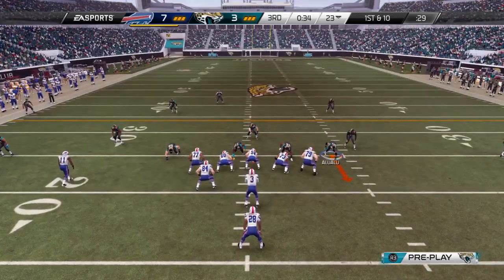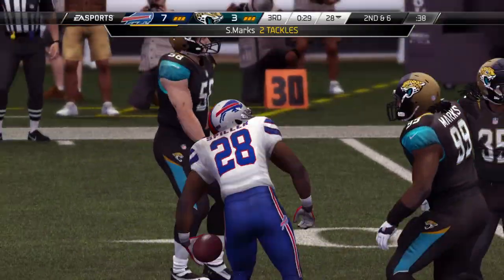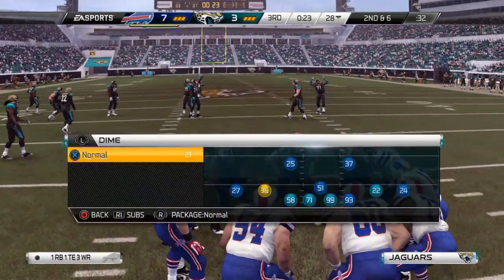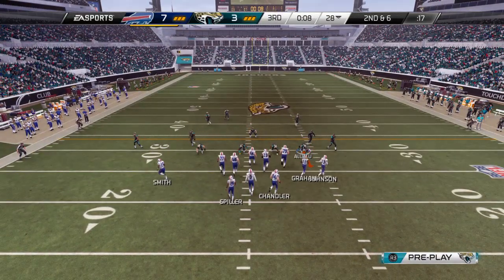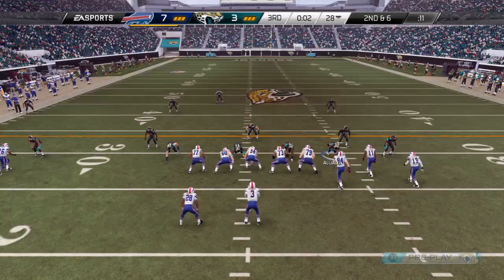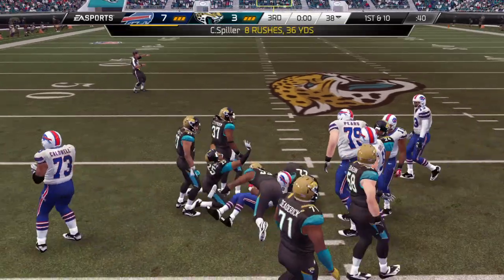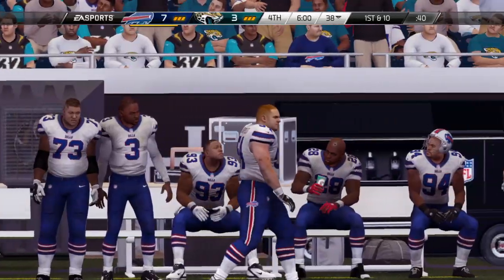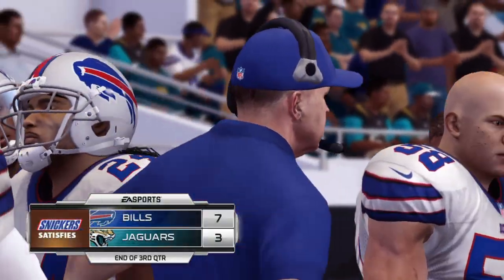Chandler's playing out of position in the backfield here. C.J. Spiller. This will probably be the last play of the quarter. 2nd down and 6. They give it to the running back. The tackle's going to be made, but he's beyond the 1st down marker. End of 3 here in Jacksonville. We'll be back momentarily for the start of the 4th quarter.